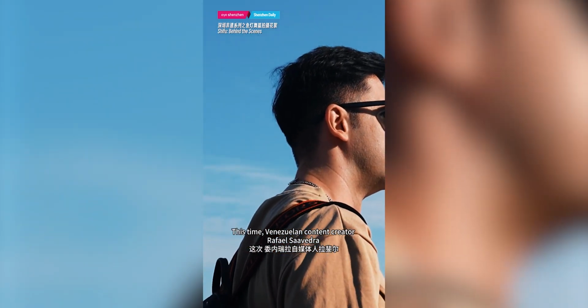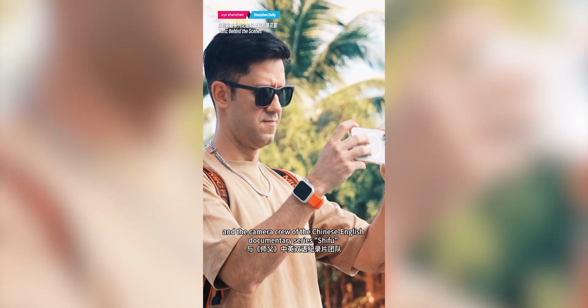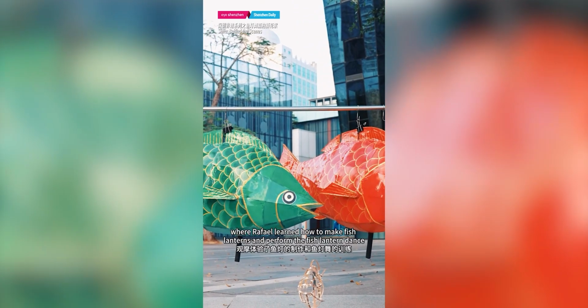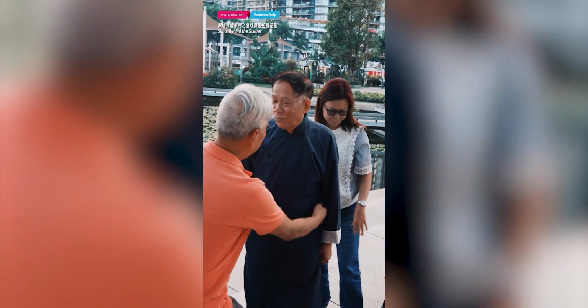black carps, and others. This time, Venezuelan content creator Rafael Saavedra and the camera crew of the Chinese-English documentary series Shifu went to Yantian district, where Rafael learned how to make fish lanterns and perform the fish lantern dance.